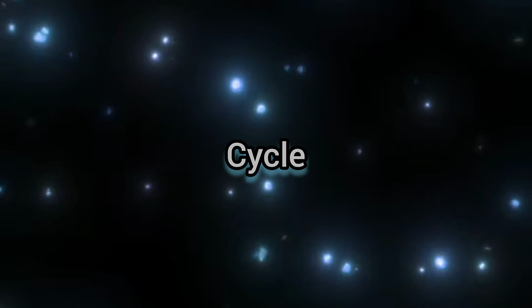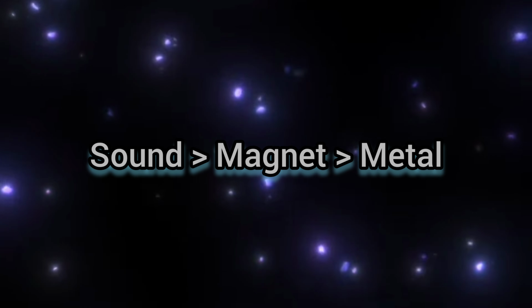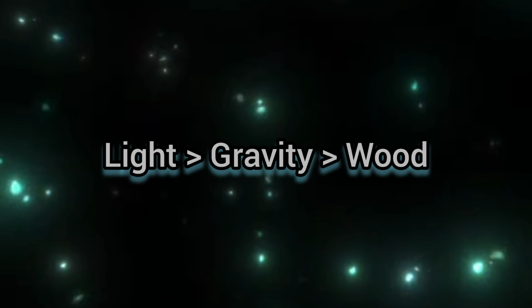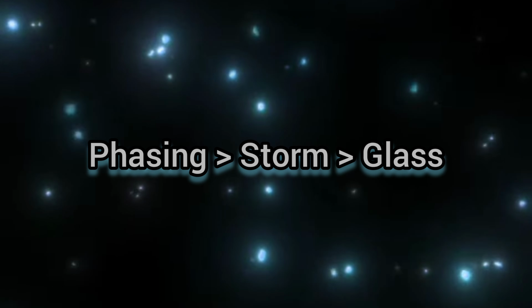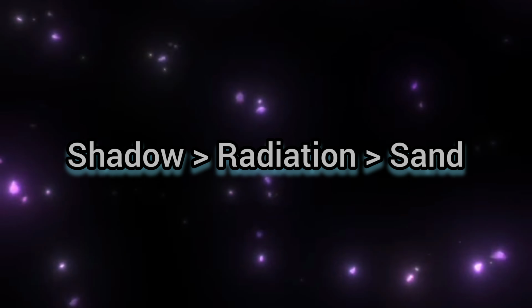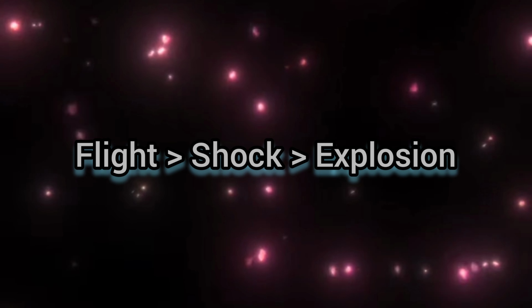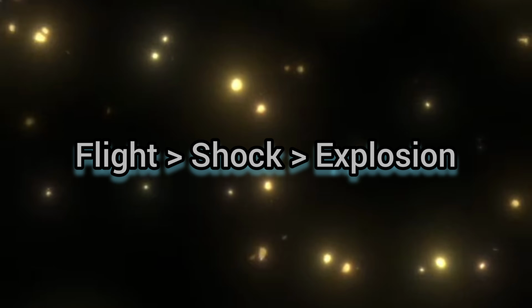Now list 2 has magnet release weak to sound and strong against metal, gravity weak to light and strong against wood, storm weak to phasing and strong against glass, radiation weak to shadow and strong against sand, shock weak to flight and strong against explosive.